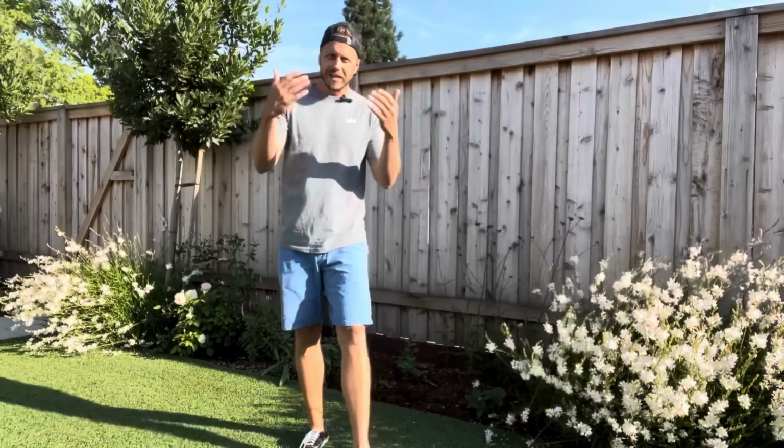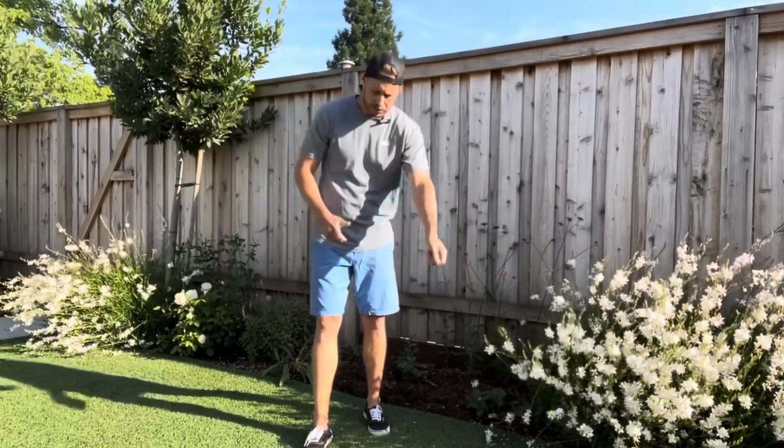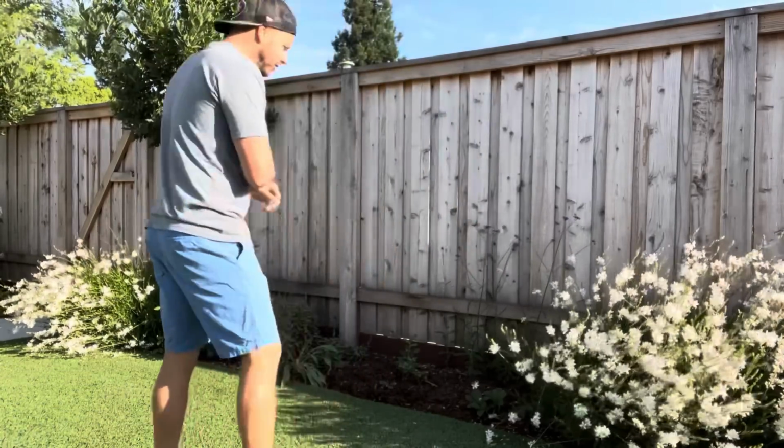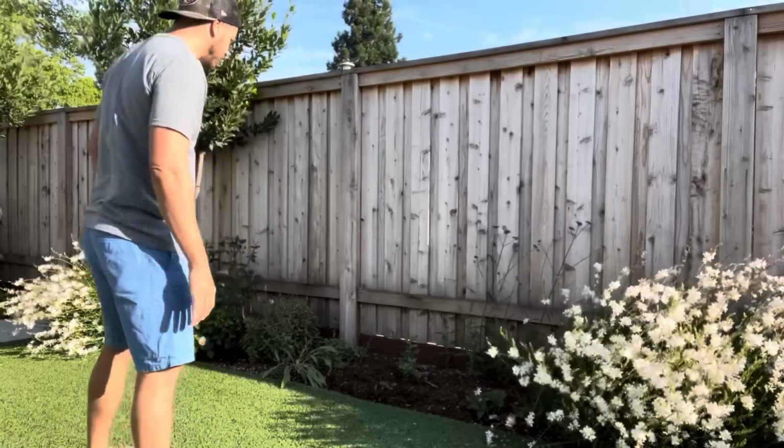So next summer, when I'm deadheading the roses, I'll be able to just pick a couple strawberries and, again, eat the strawberries. The kids absolutely love picking the strawberries too. So I just want to have as many of them in the garden as possible.